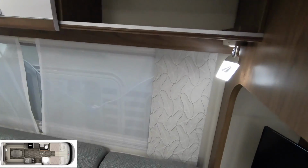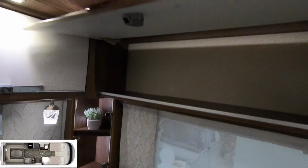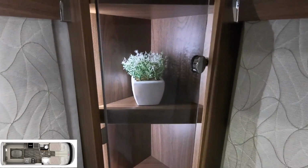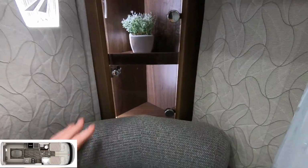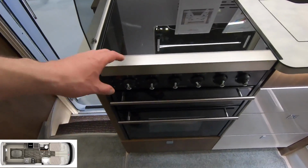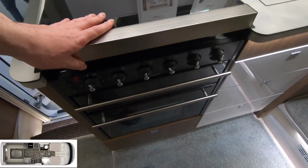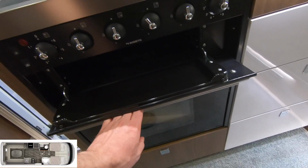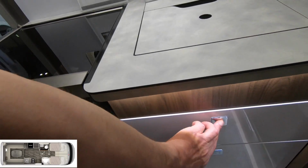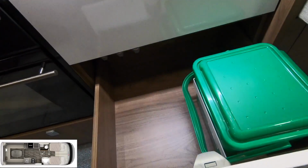Look at the little lights. Yeah, little lights there. Cupboards look quite large. Music's on, isn't it? Look at that with the little plant in the cabinet. I like the little plant. And we'll drop down into the kitchen area where we have a 4-hob oven and grill. Oh, there's a grill there, and there's the oven. Cook in a box.